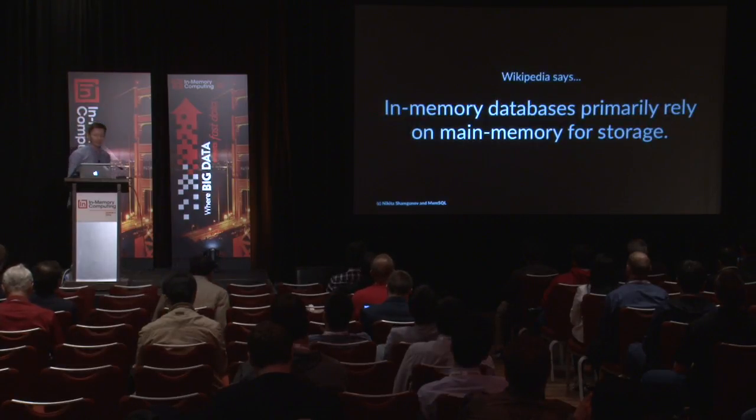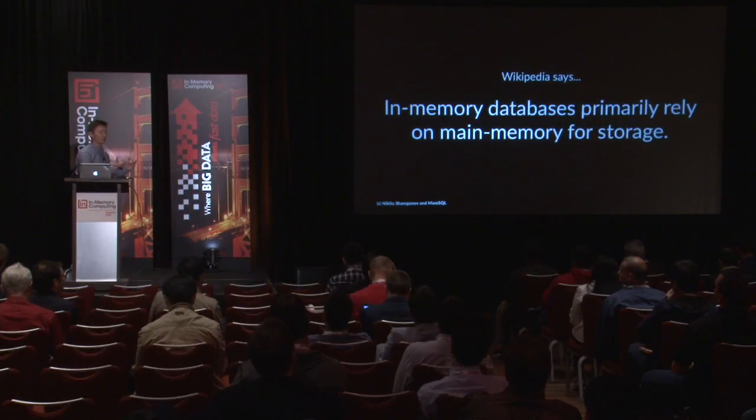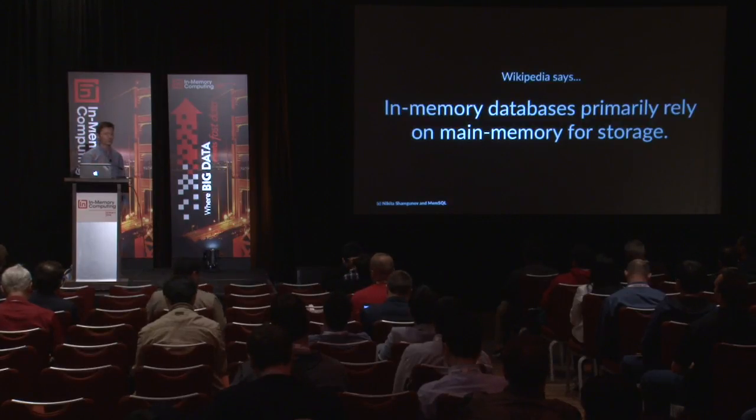So Wikipedia says that an in-memory database primarily relies on main memory for storage. What does it mean primarily? It means that it gives the user that flexibility to pin certain data sets into memory to enable faster processing, to enable guaranteed SLAs for their lookups. In the case of Comcast, we do sub-100 millisecond lookups.